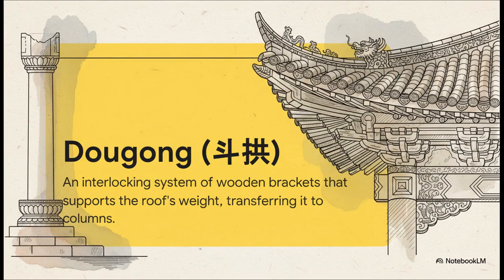All right, now I want you to look up, way up. How in the world does that massive, heavy roof stay up there? The secret?